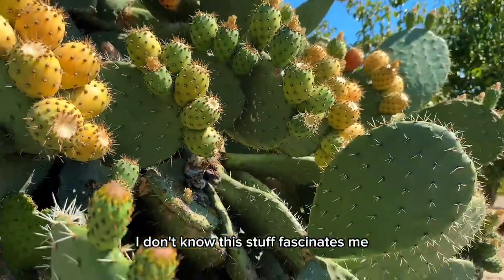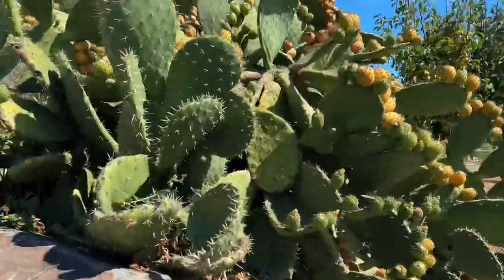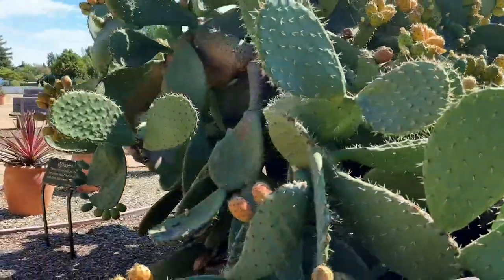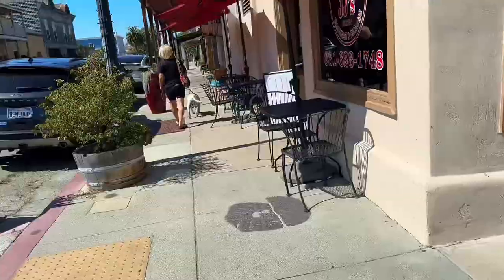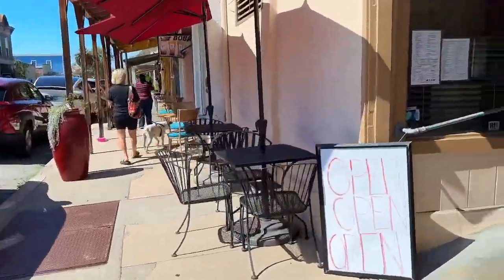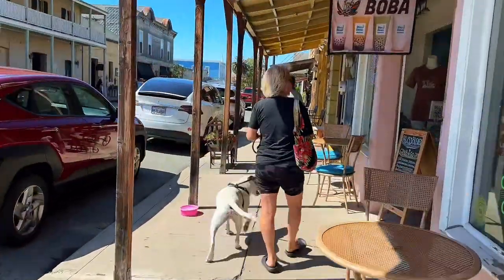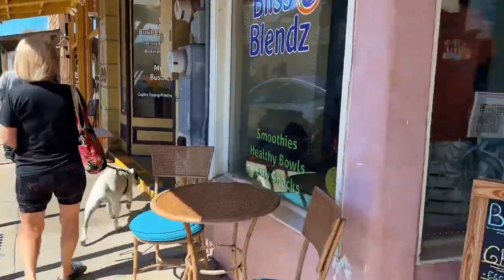I don't know, this stuff fascinates me. Can you imagine how old this must be? That's gotta be 20 feet across. This is an old town, man. Yep.